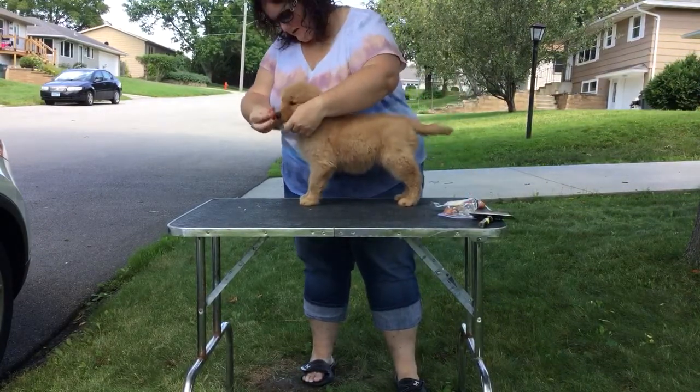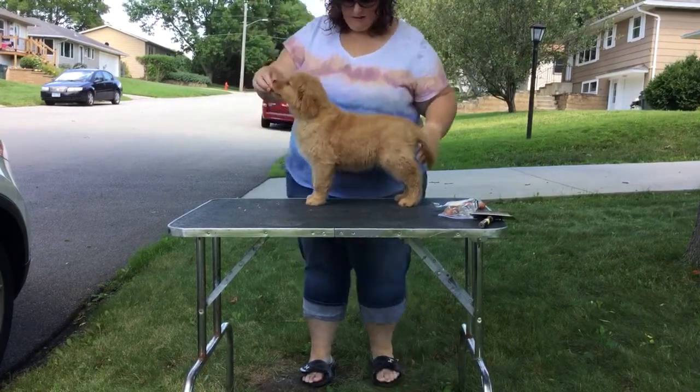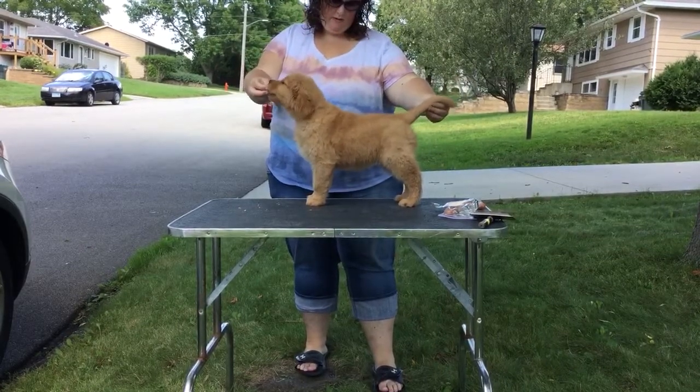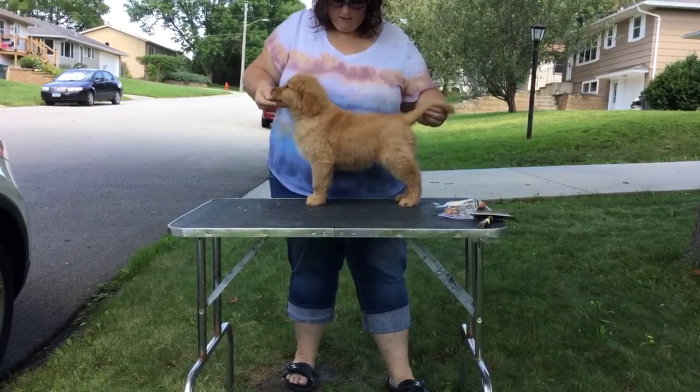Her elbows seem set back more, a little bit. Yeah. She's up on leg compared to Peach. She's pretty. She is.